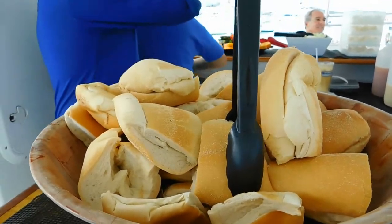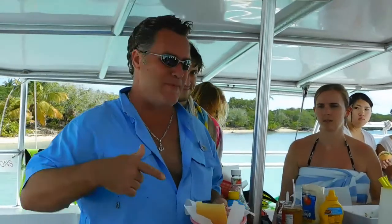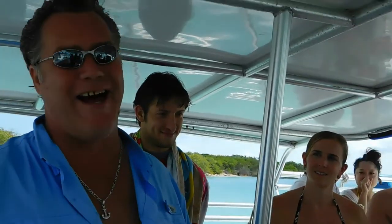Puerto Rican bread. All right, we're getting ready to make some sandwiches. As you can see, we got a great spread today. Lots of sandwiches and snacks, fruits, veggies, cookies, you name it, they got it.